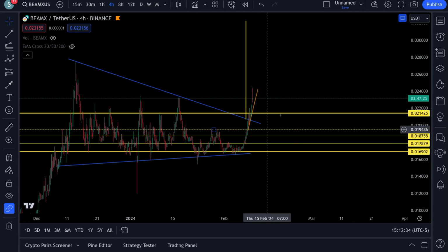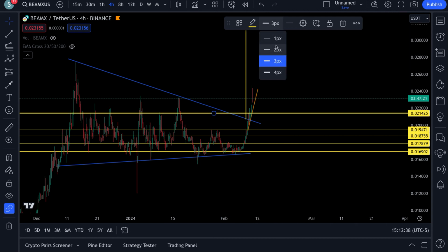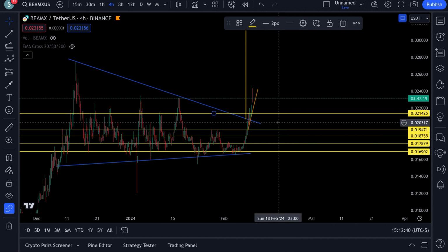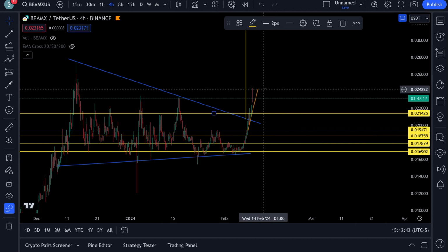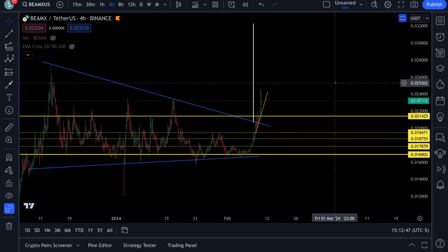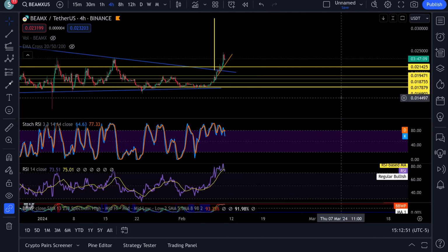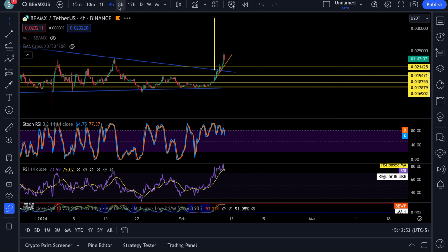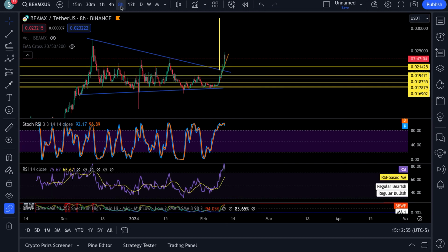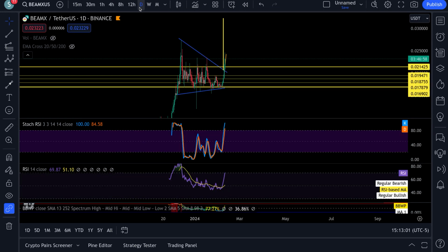We got the breakout here. We broke this resistance at 0.021. Beautiful, we needed to do that, and now we have created a higher high here. So that looks fantastic. The 4-hour RSI pulling down, 64 and a 77 bearish. 8-hour bearish. 12-hour at a 100 and a 100. Your daily is at a 100 and an 84. Still has some room up here.